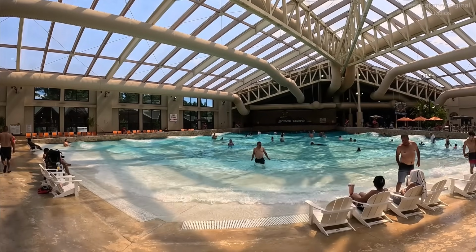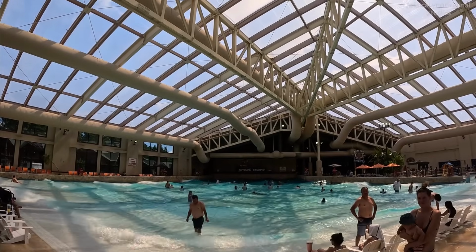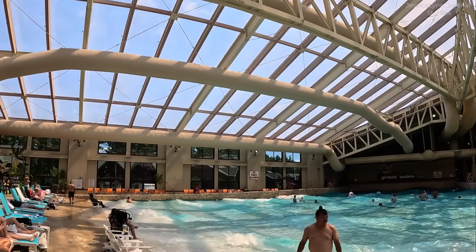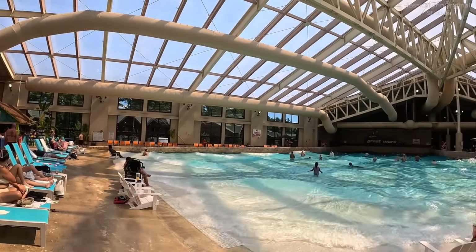There are quite a few places to eat here as well. There's the Woolly Eatery, and they have salads, pizzas, everything like that. There is a shake shop. There is Survivor's Bar and Grill. And then they also have a Dippin' Dots location here.